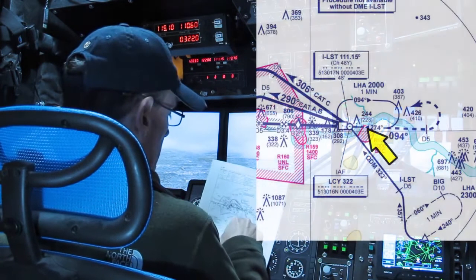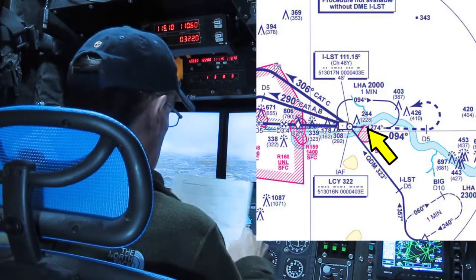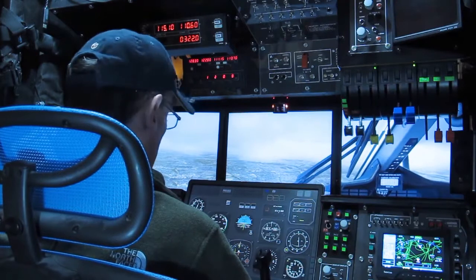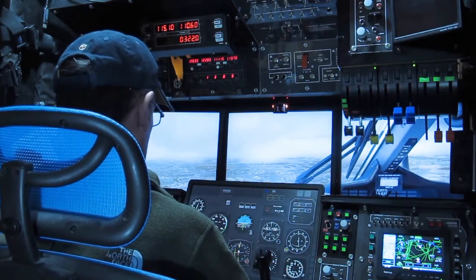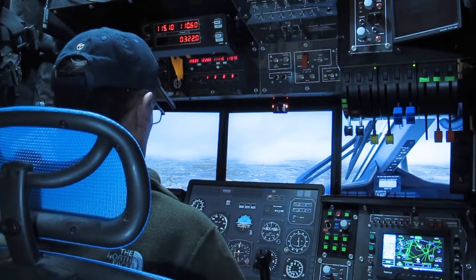What we can also do is set up the ADF card so that that QDM 323 that we need for our approach to the airport is set. So that's set at the top. If we do that, 3, 2, 3.